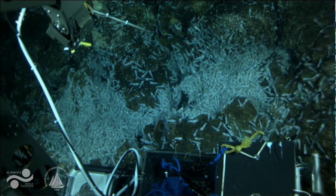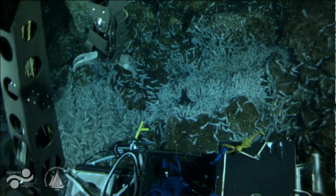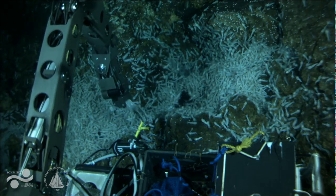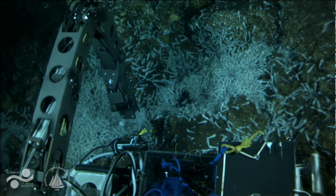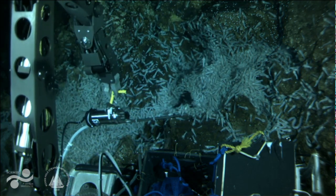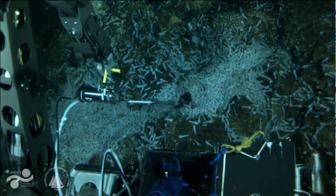Okay, so Casey's happy that he has the vehicle set up in a stable position again. Yikes. And that wasn't part of the plan. We'll just pick that sampler back up, and we'll be back with you very shortly. There we are. The Chief Scientist is now wide awake.